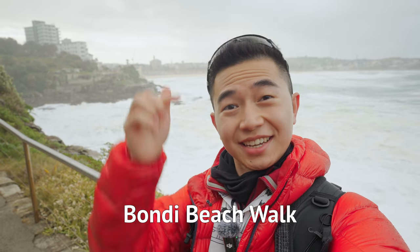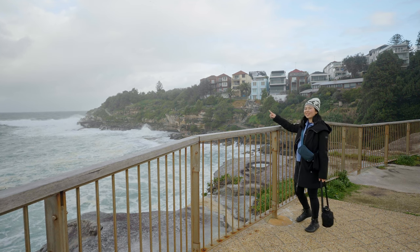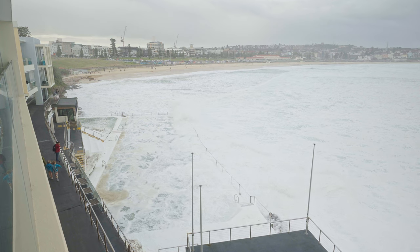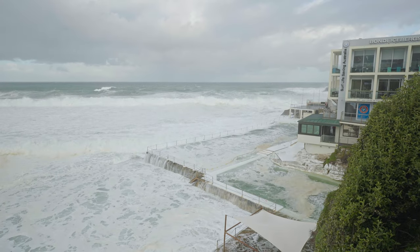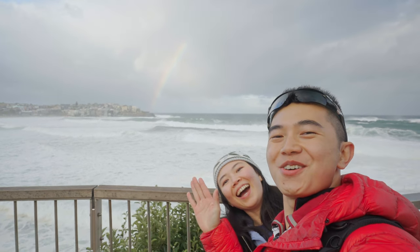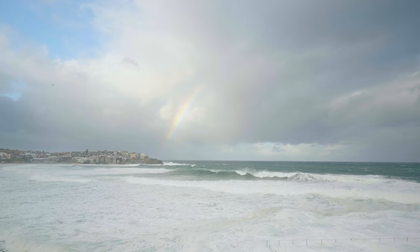You haven't been to Sydney if you haven't visited Bondi Beach. Fortunately, this scenic route brings you through the best viewpoints of Bondi. Unfortunately, the rain caught up with us, so it's pretty wet and gloomy now. Maybe it's a good thing that it's raining because rainbow! Go! Woo, complete the rainbow!